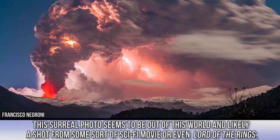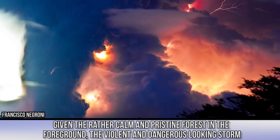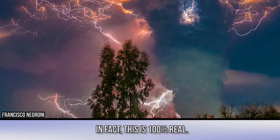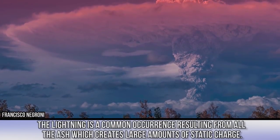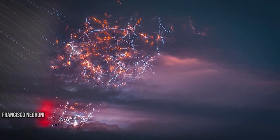A volcanic storm. This surreal photo seems to be out of this world and likely a shot from some sort of sci-fi movie or even The Lord of the Rings. Given the rather calm and pristine forest in the foreground, the violent and dangerous looking storm in the background makes you think that it might be a very creative Photoshop job. In fact, this is 100% real. The photo was taken in Chile during the eruption of a volcano. The lightning is a common occurrence resulting from all the ash, which creates large amounts of static charge.